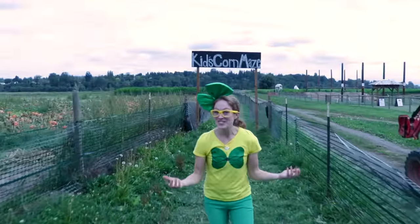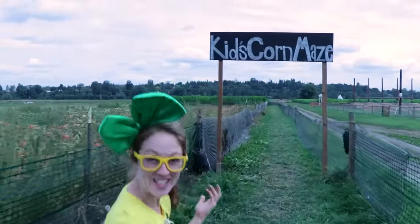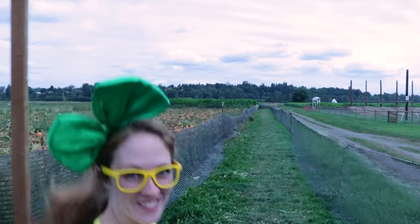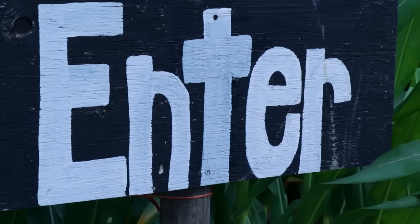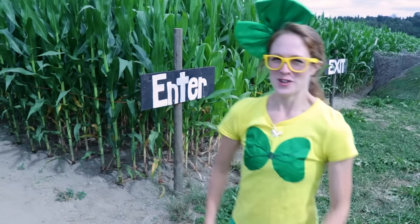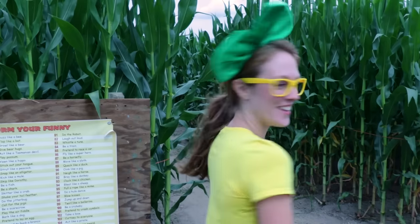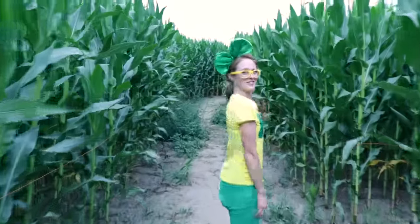Here at Swans Trail Farms, they have two corn mazes. They have a kids' corn maze and a big corn maze. Let's go check out this little one. Wow! Okay, we're here at the entrance to this kid corn maze. Are you ready to explore the corn maze? I hope we don't get lost. Let's go! Let's go straight.